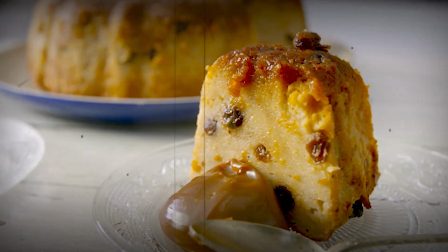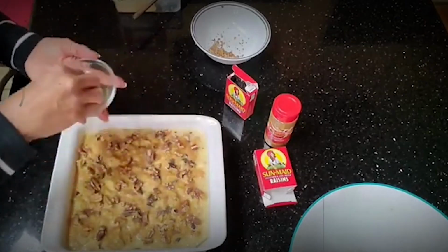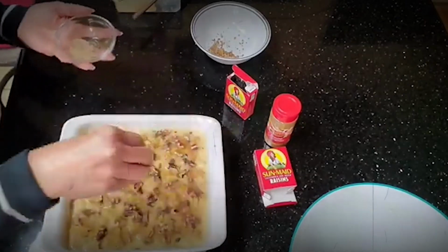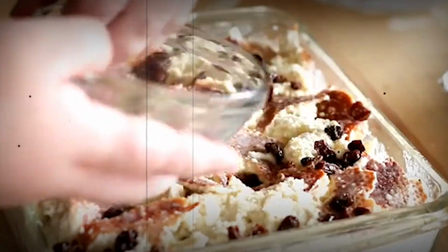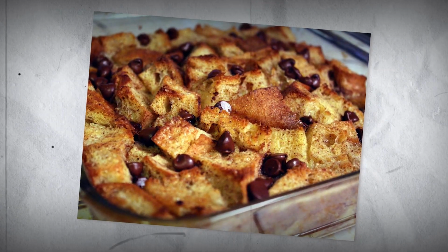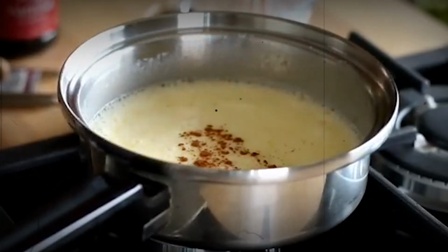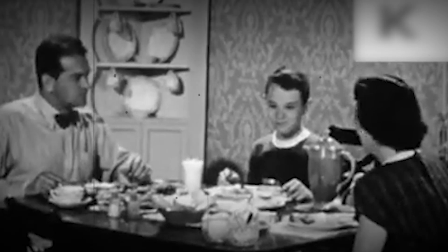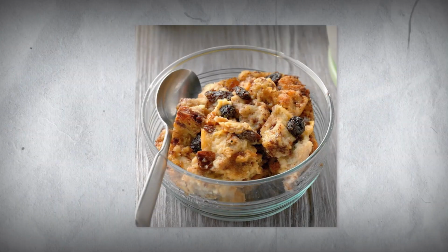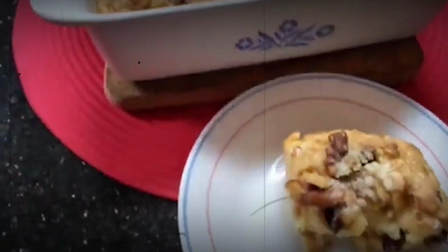Depression bread pudding with raisins. Bread pudding was a Depression-era hero in kitchens where wasting food was simply not an option. When fresh bread grew stale or leftovers piled up, this humble dessert turned breakfast transformed day-old bread into a warm, custardy dish full of flavor and comfort. Rich with milk, eggs, sugar, and raisins, often the only sweet treat many families could afford, bread pudding was a thrifty way to stretch limited ingredients into something nourishing and satisfying.